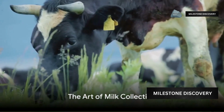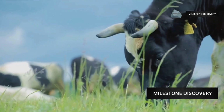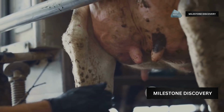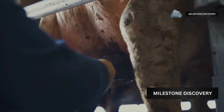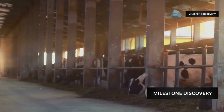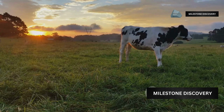Our journey begins at the heart of our operation, the dairy farm. Here, quality is king. The cheesemaking process hinges on one vital ingredient, milk, but not just any milk. For our cheeses, we rely on the freshest, highest quality milk straight from our happy cows grazing on lush pastures. The art of milk collection is a meticulous process. Early in the morning, as the sun gently paints the sky with hues of orange and pink, our skilled dairy farmers set about their task.